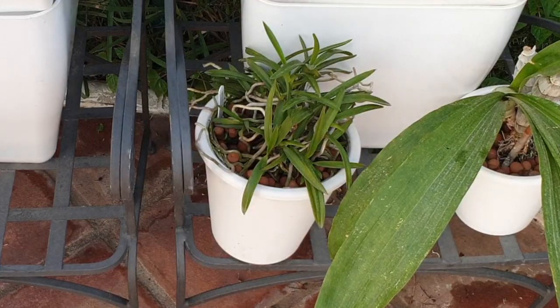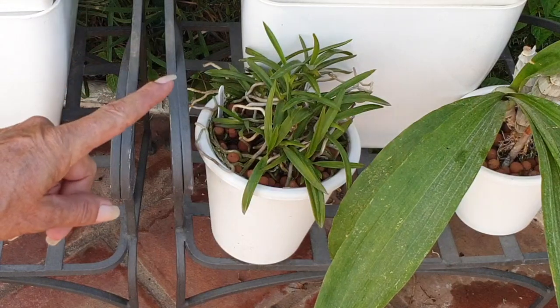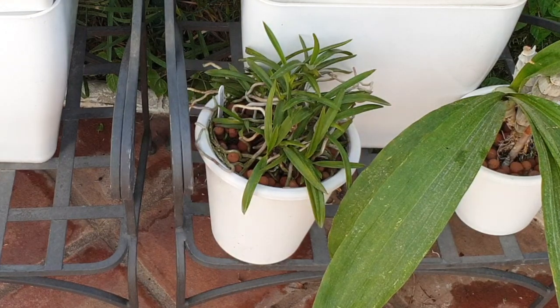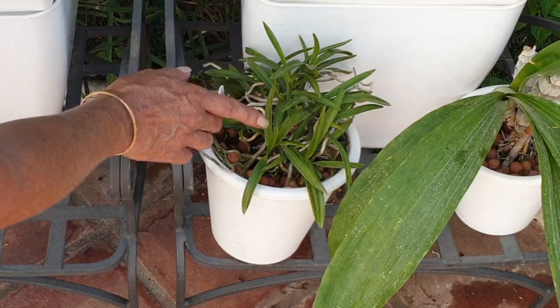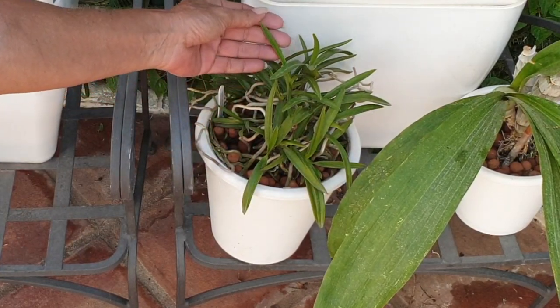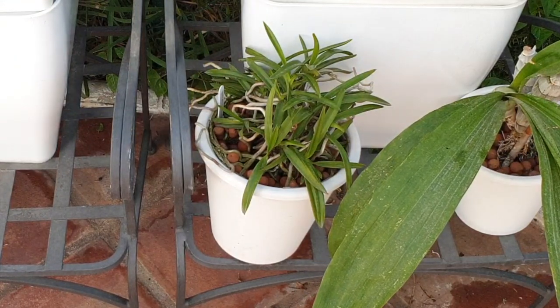I would like to get you in closer, but I've got roots growing every which way, and there are still some growing tips, so I'm protecting it. But what I can tell is it's heading into resting mode because the color of the leaves is getting dull. Even though this would be a new leaf, it is dulling out. It's not as fresh and green as it was a week ago.